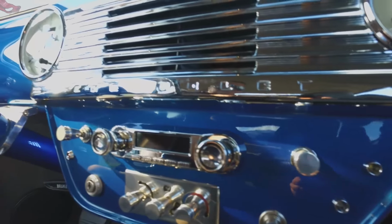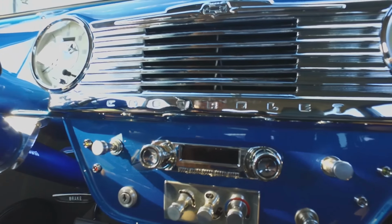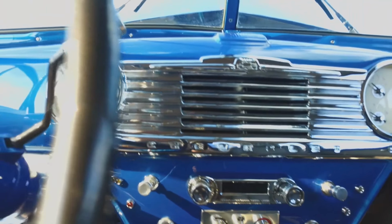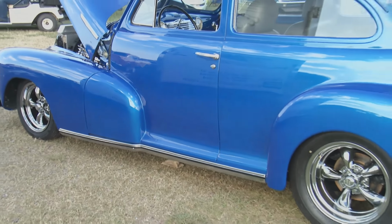And something a bit unusual is that right in the middle of the dash is where the radio speaker used to be. Well, we incorporated that into the air conditioned vent, so it still has the same look, and instead of the radio.